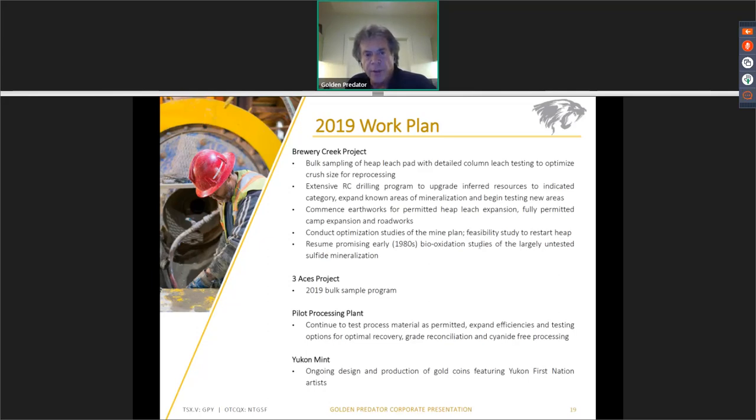Certainly bio-ox has advanced quite a bit in the last 40 years. As I mentioned, the 3 Aces project will do the bulk sampling. The pilot plant will continue operating, processing that bulk sample and providing revenue and gold for sale, as well as gold for the Yukon Mint, where we'll continue the design and production of our coins featuring Yukon artists.